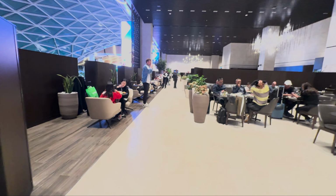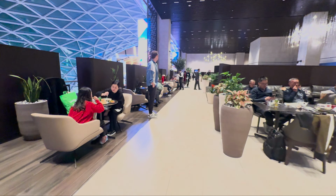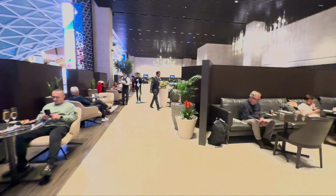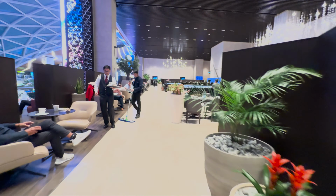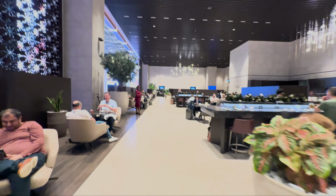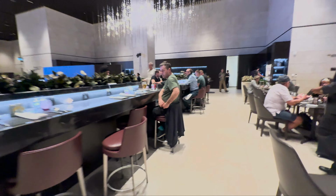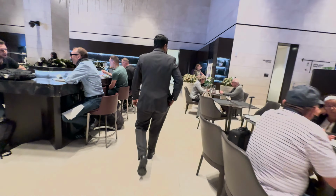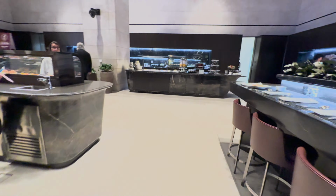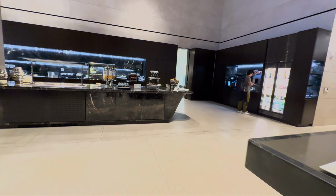Absolutely huge lounge. And you'll notice when I come back around, I'll show you at least a little peek into the Louis Vuitton section there. And you'll see the garden in a bit too as I walk through, so it'll take me a bit. I was able to enter this lounge due to flying business class on Qatar Airways.